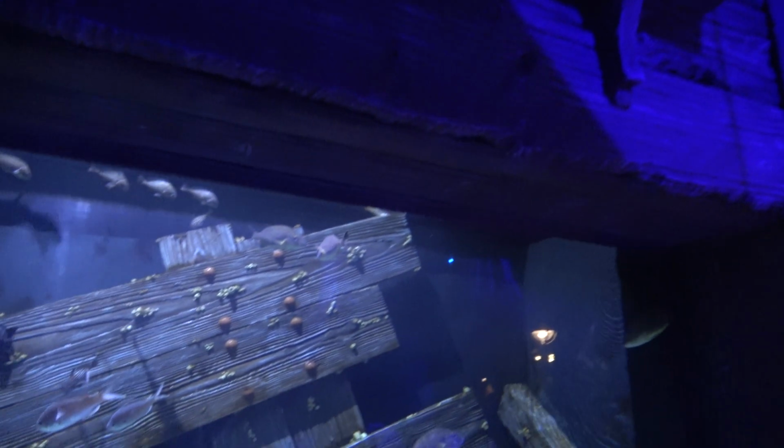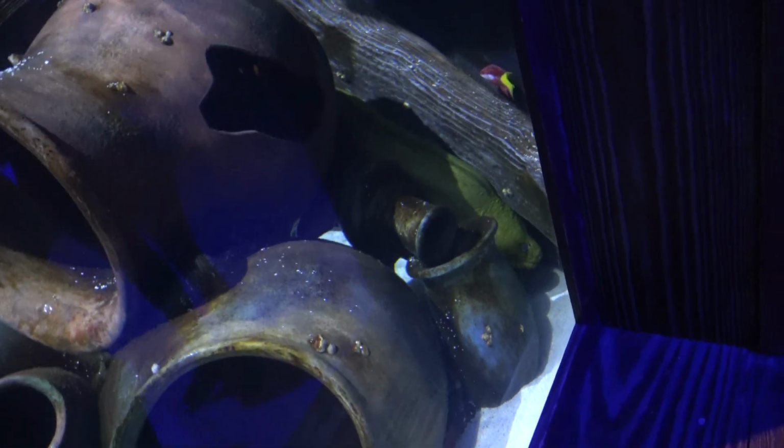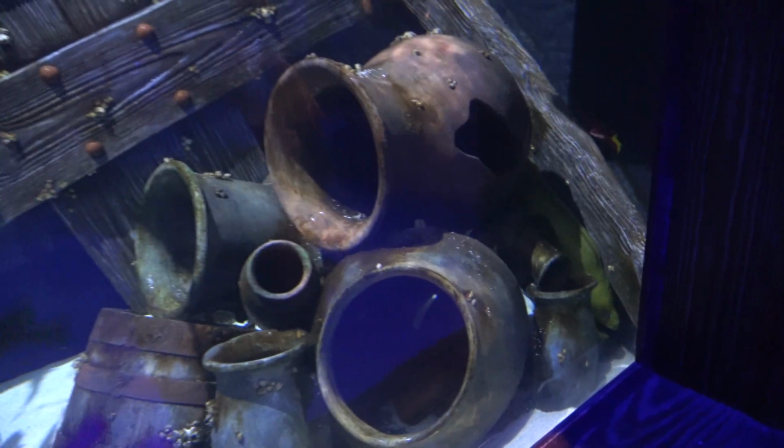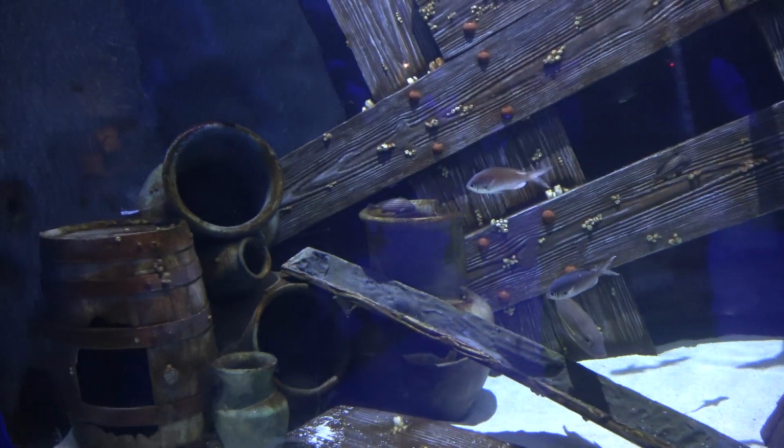In the main shipwreck enclosures, you can tell they're definitely designed for the green moray eel. We've only been able to find one hiding in the corner, but you can tell they're designed for them with all the different pots. This is a species that loves to hide.